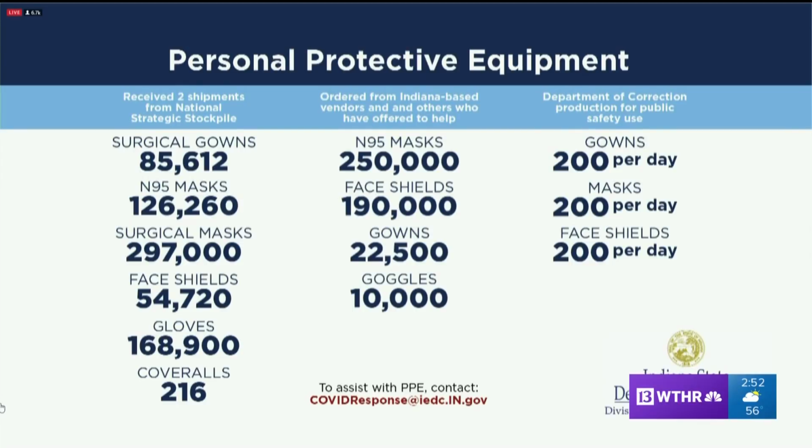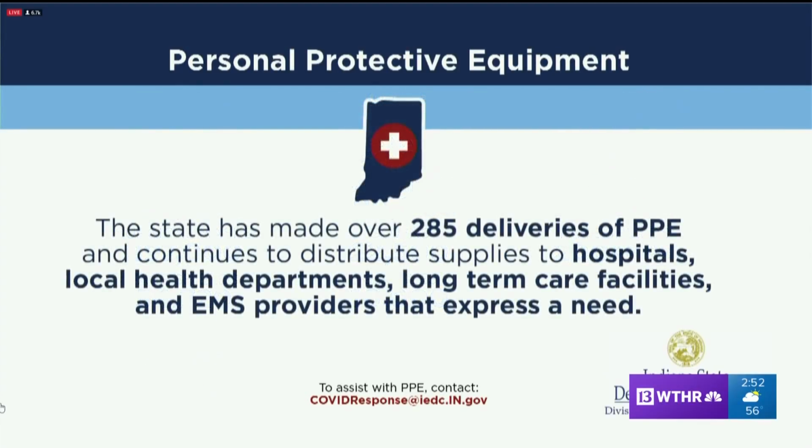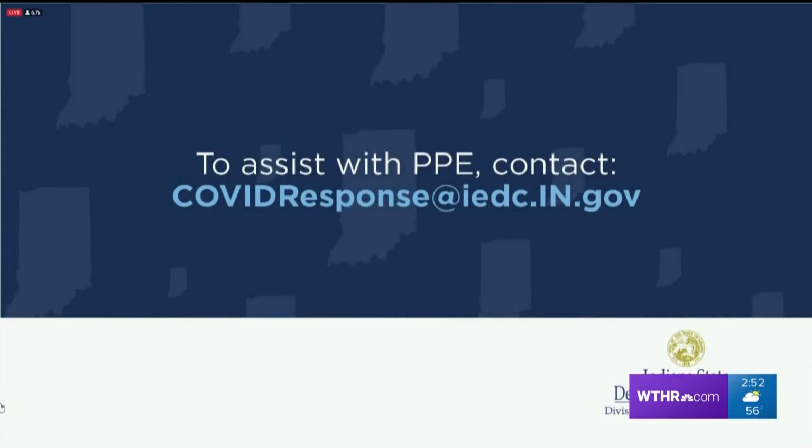If you are able to assist in supporting our efforts to supply our front line with this vital equipment, please email covidresponse@iedc.in.gov.